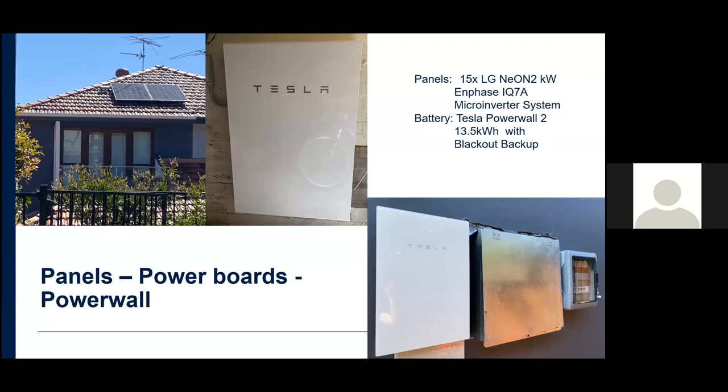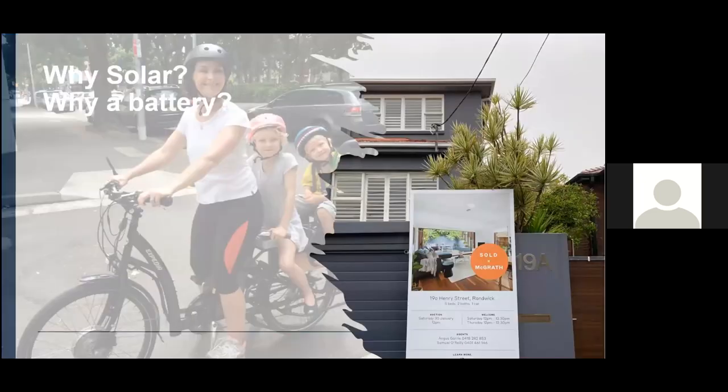And in this instance, this particular house installed 15 LG panels. They use those microinverters. Ian, just to interrupt, Tinny is actually here to talk to this because this is Tinny's house. Can I just introduce Tinny? Do you want to go back to the slide before as well? Thank you. Sure. Let's go, Tinny.